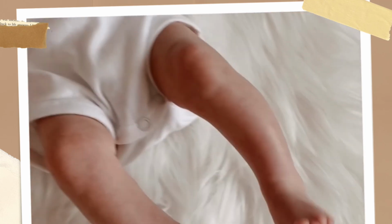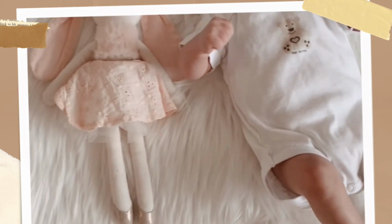And alright guys, that's all for Hope's 1 month update, and I will try my best to update you for her 2nd month update, 3rd month update, and everything. I will try my best to give you her monthly update. For now, that is her 1 month update, and she's growing well, and she's a healthy and happy baby, and I'm so happy about that.